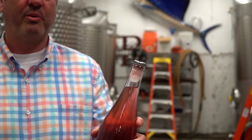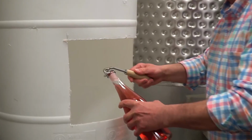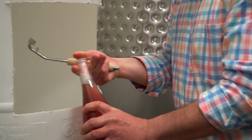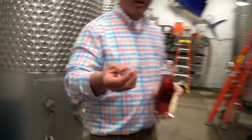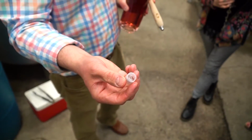This is a fun little tool we call a disgorging tool. $80 for this thing. Isn't that ridiculous? So at this point, we can just pop it off. And you can actually see right here, a lot of the yeast is frozen right into the tip of the neck. Some of the other yeast sprayed off.